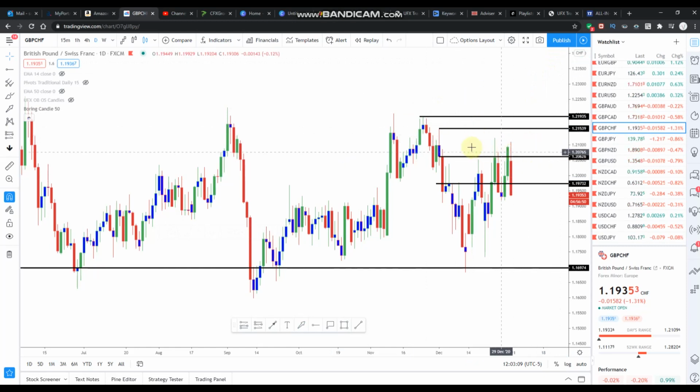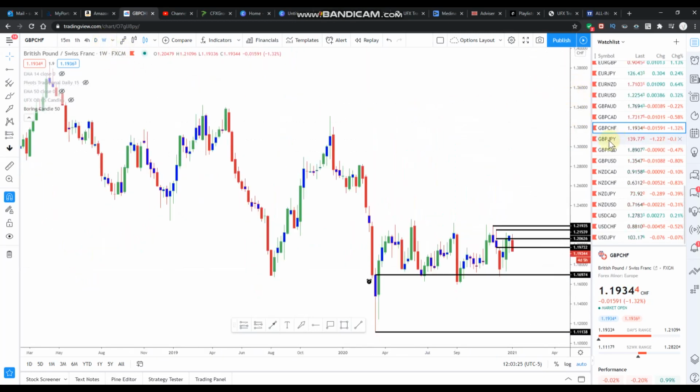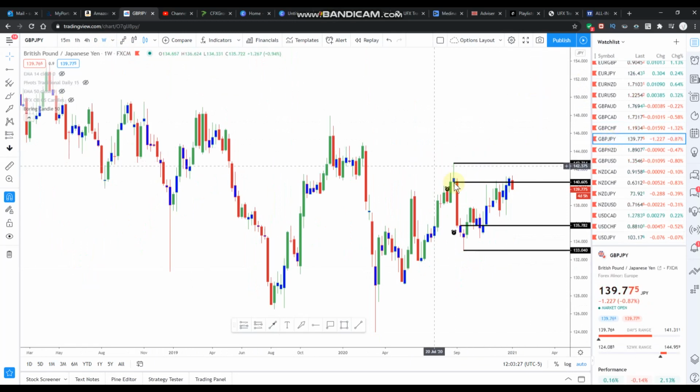Okay, and you can see that we've come up into this area twice. We came up into it last week and then this week, and I've taken the trade this week to the downside. We've almost hit our 2-to-1 here on the pound Swiss. So let's go back to the weekly here and head over to the pound yen.